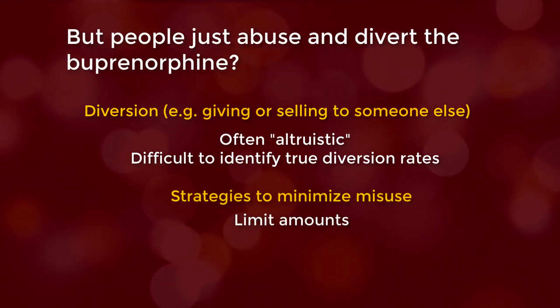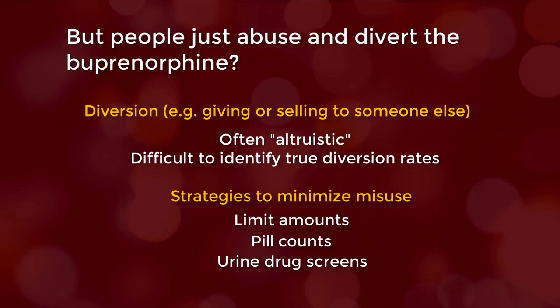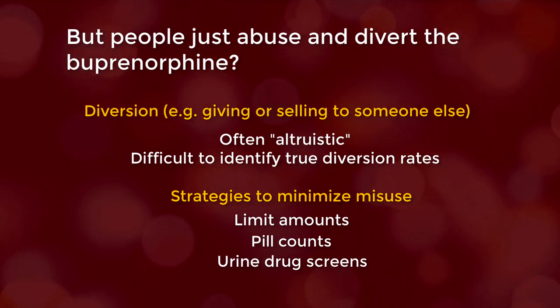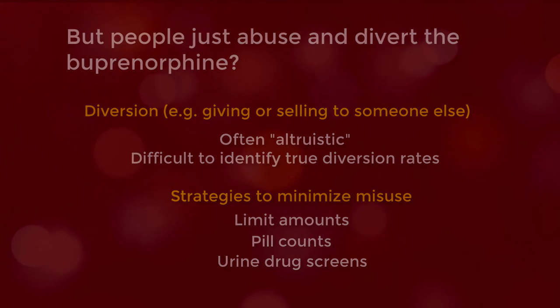There are a lot of strategies that we use to minimize misuse and diversion. We limit the amount that people can have at a time. We have them come in and count to make sure they have the right number of pills, and we can screen their urine to make sure that they're using the appropriate medications. So it's possible, but perhaps not as likely as people think.